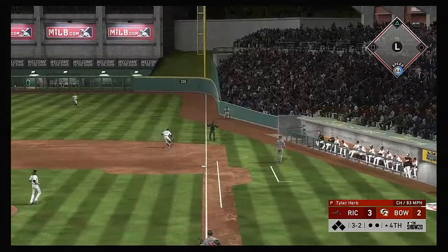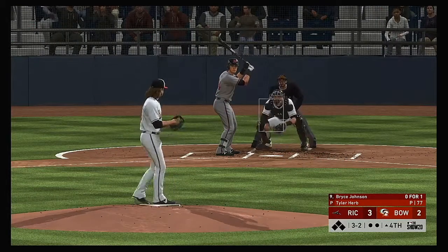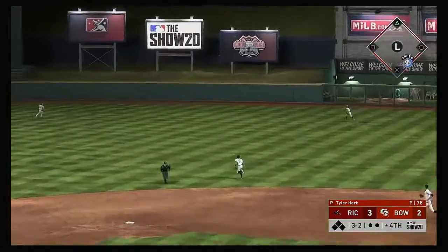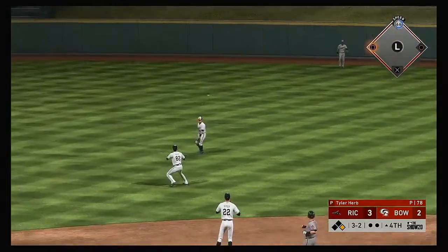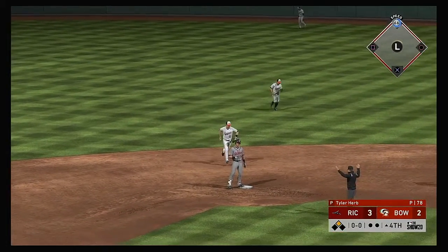Hit down the line at first. But this will get foul, so they'll do it again. 3-2. Out into right center. Well hit. He takes the turn and heads for second. And he's going to get to second now with nobody out.